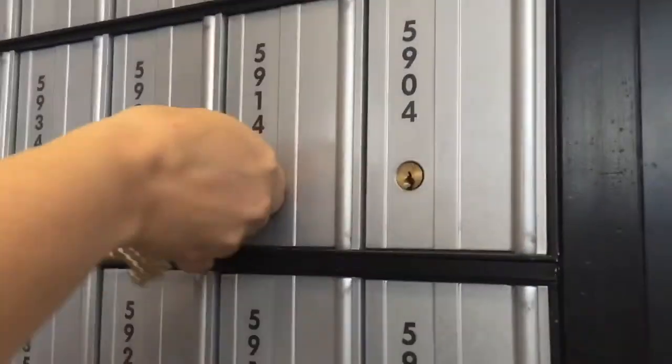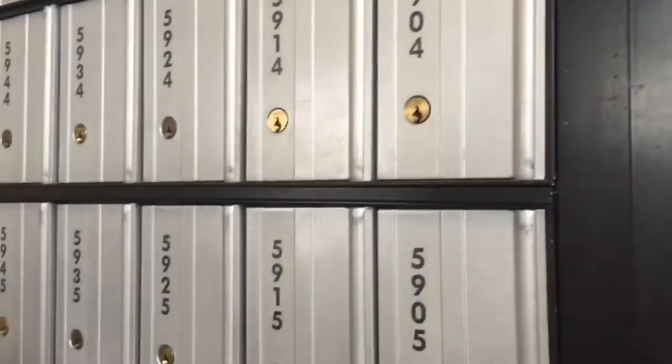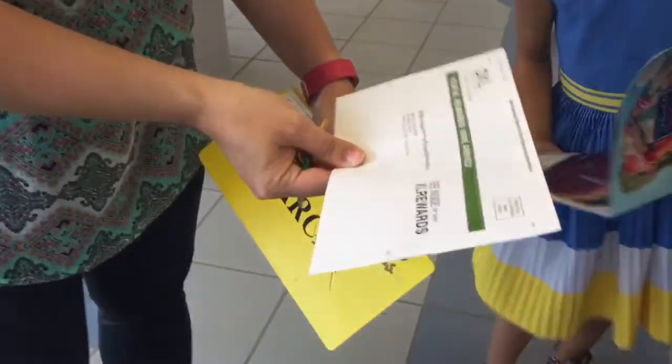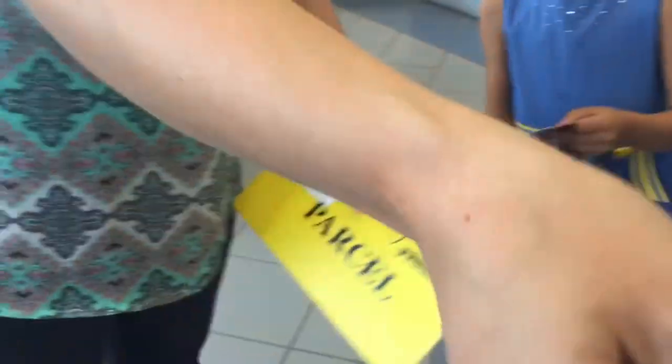Let's see what we got. Here, let's close this. See if we got junk mail. Most likely. We found it. We got a book with some clothes in it. That must be for you. We got a book with some furniture in it. That must be for you. We got Excel awards. That must be yours.